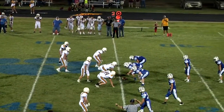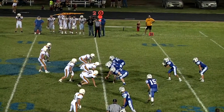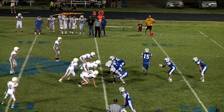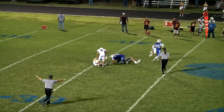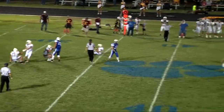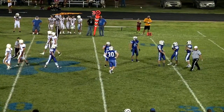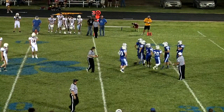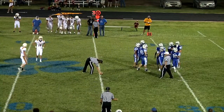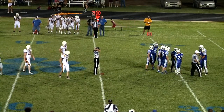Out of shotgun again. Twin receivers to the left for Knoll. Now Hull in motion. Knoll looking to throw off his back foot in the air. And it's batted down, incomplete. I kind of just throw it up for grabs. Whole lot of traffic right there. 4 shirts. 1 blue one and 4 white ones. Ball goes incomplete now. 3rd down and 10 for Stockton. 1:20 left in the ball game. 46-8 is our score.